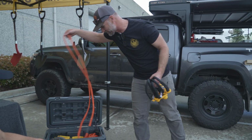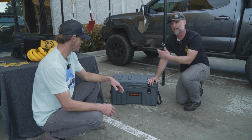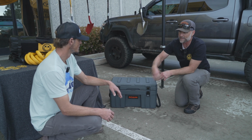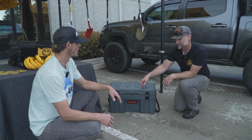So the idea is that all of this can just go into one nice kit, and then the box can be attached anywhere on your rig. We offer it in a different size as well if you need, and there's a couple other boxes that we're thinking of offering in the future. For now, the 83-liter, that nice skinny one that a lot of people have on their rooftop, that's a common one, and then this is the 55.